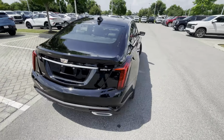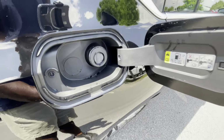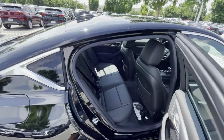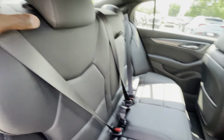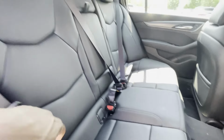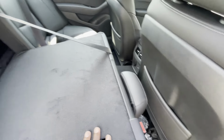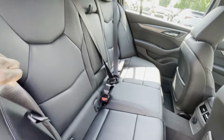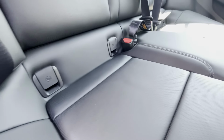But as we come around to the rear passenger side, fuel filler is here. You're gonna put premium in that. And then over here, if you wanna let the seat down, pull this latch. And then the seat will fold flat. You can run longer objects through to the front. Your top tethers for the car seats are integrated right there. And then if you need to get to the lower anchors, you have a cover on either side there.